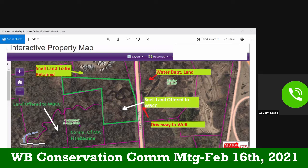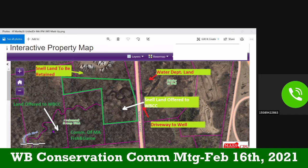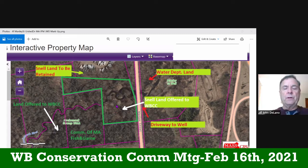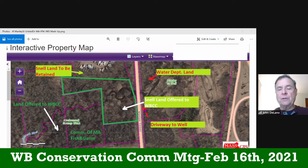This is the Commonwealth of Mass land. This little piece on this side of the river that I have the arrow pointing to has been mentioned to be offered to the town to make a linking type situation, with this being recreational, this being of course for fish and game recreational, and this one here, if it's offered to the town, would be part of it. And it would be opposite, again, the well site. This is where the driveway entrance is to the well site. And all of this is water department land.